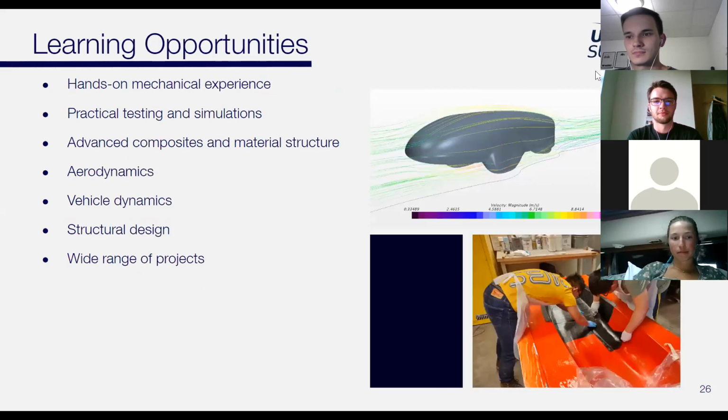Go ahead. So being really broad, we have a lot of different areas that you're going to learn in if you join Vmec. So lots of hands-on machining. You make a lot of stuff in-house. At the bottom right, you can see us making our shell in one of the molds, doing a carbon fiber layup. Lots of practical testing. We did some testing with our composite roll bar prototypes last year. That's putting them in the machine, the Tinius-Olsen machine is what it's called, having it crush and seeing how much load it can take.